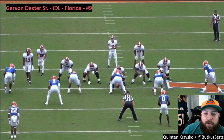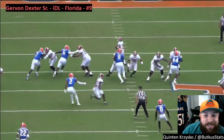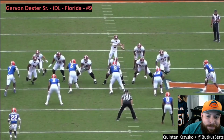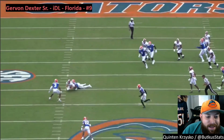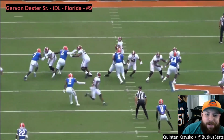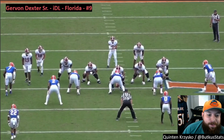Right here, we got him at nose. This is where his best pass rush actually is currently. If he is one-on-one as a 0-tech against the center, watch out, because he's just going to push him straight backwards. Like, it's against Alabama. Ain't nobody he's pushing straight back into the quarterback. That is a rep right there, guys. That's some grown man stuff right there. That gets me excited when I see a guy who can do that.